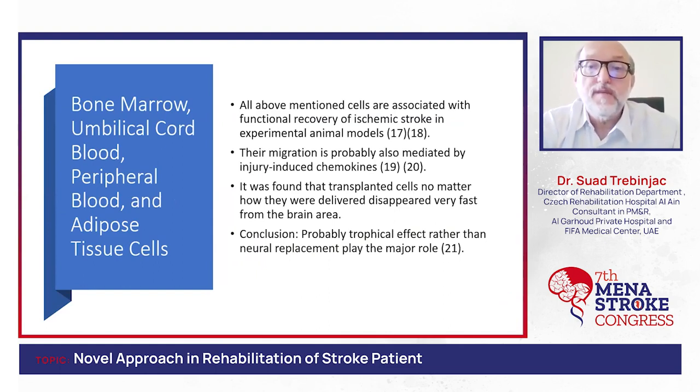It was found that transplanted cells, no matter how they were delivered, disappeared very fast from the brain area. This is the finding which completely changed the explanation of how the cells work. Initially, more than 20 years ago, the only explanation was that cells are engrafted in the injured place and they start the regeneration process, or they start transformation into new cells. This theory is not supported anymore.